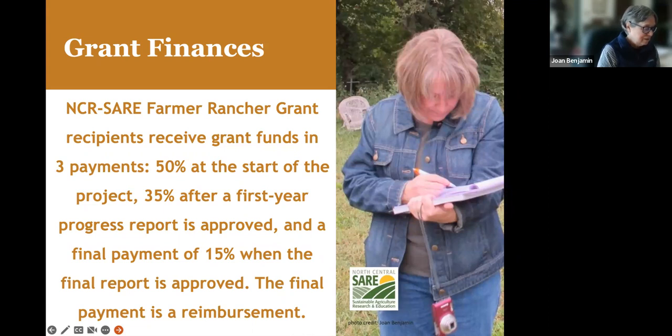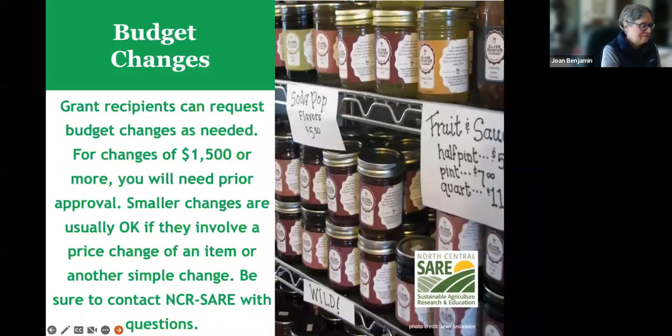but save those for your own records. When your project is finished, you are required to turn in a final report and a final budget. And so at this point, all of your grant funds should have been spent. That final payment of 15% is a reimbursement. So when you complete your final report, all your grant funds should have been spent at that point. If you have a one-year project, you can turn in a final report at the end of the first year instead of a progress report. Let's go on to the next slide, Marie.